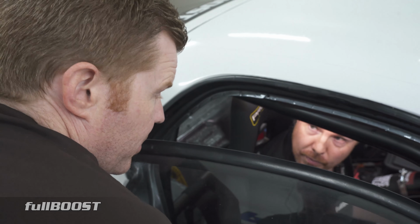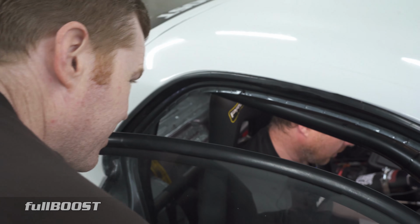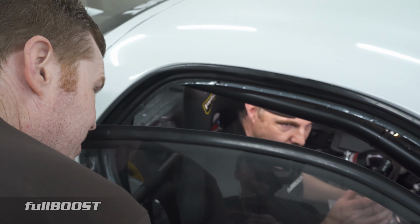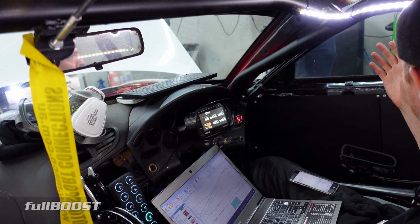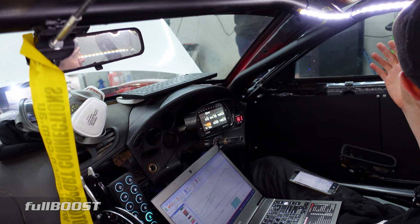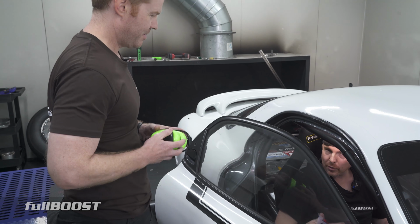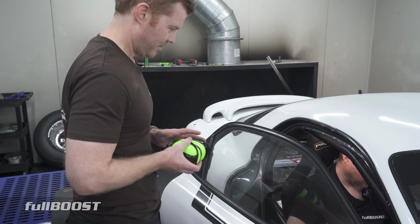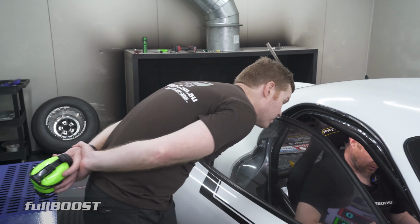Mazdas have never really shown that much power with a converter behind them. With the converter setup, you'll see a lot of people when they dyno cars, businesses and that, especially with rotaries, they never show the power figures because the power figures are so underwhelming, and then they go to the racetrack and prove how great their combination is. That's why you often see people with automatic rotaries not showing power figures, because they can be pretty underwhelming.